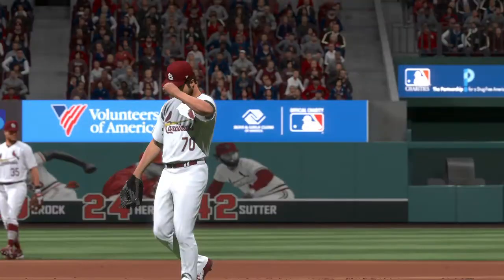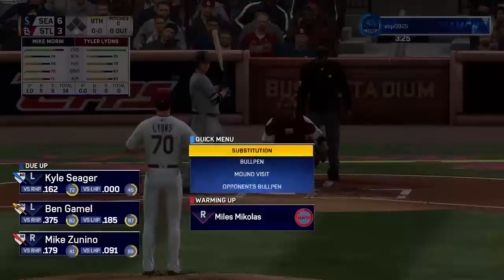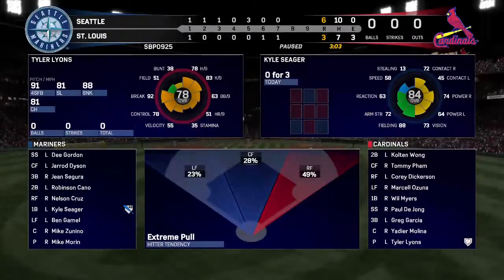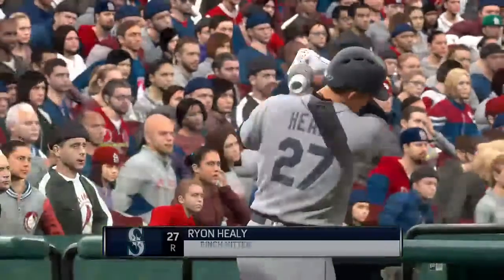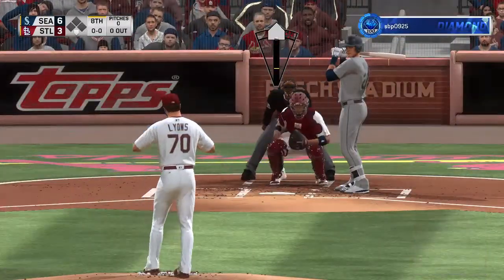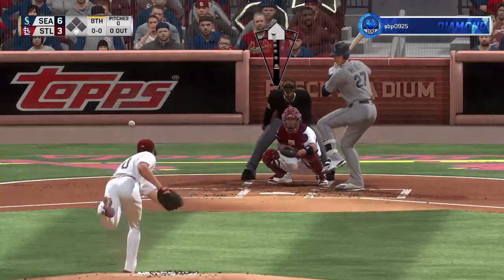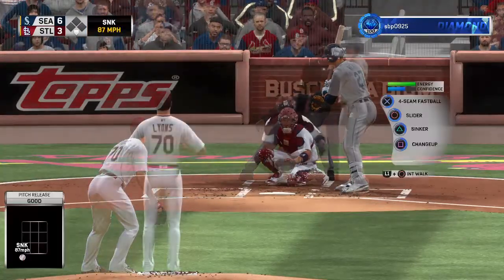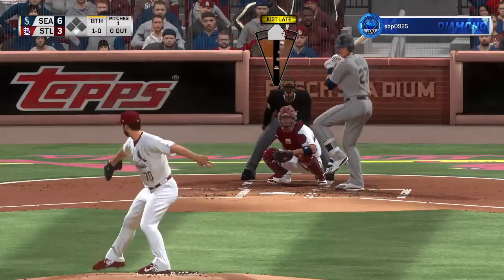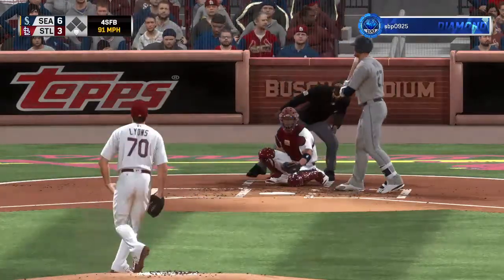Tyler Lyons has been summoned from the bullpen as he'll do so to start the eighth. Coming to the plate now, Kyle Seager. Ryan Healy is going to be asked to get things going here as a lead off the top of the eighth. First pitch of the inning is taken low and away for a ball. It's 1-0. He's ready for his first at-bat of this early season contest.